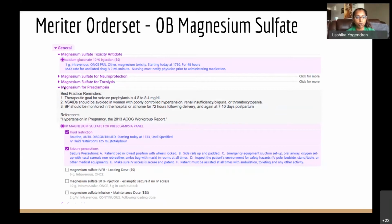And so you have to click on the arrow or click on magnesium for preeclampsia to open up that menu. Clicking on the button for IP magnesium sulfate for preeclampsia panel, here it talks about the IV fluid restriction, which we'll talk about in a later slide. It has seizure precautions pre-selected. And then here you can see that you need to click on the loading dose. It's listed as 6 grams as part of the order set.